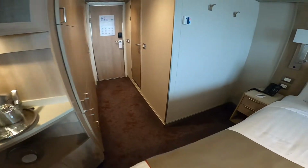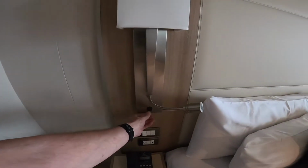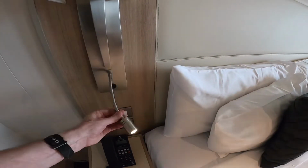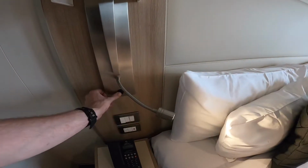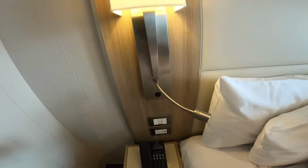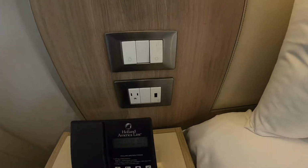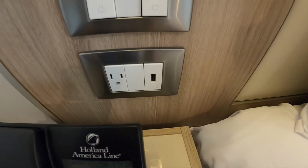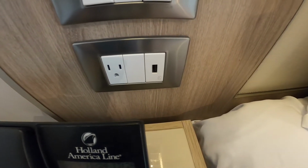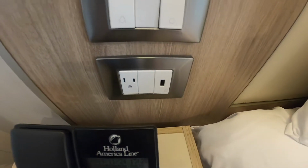Now if we look at the bedside tables, I'm going to come over here and turn this light on because there's a light right here. That's a reading light, as you can see there. And you can obviously move that around however you want. And then we have some other switches here, like a little night light next to the bed. And there's also a USB charging port next to the bed, which is a very nice feature. Most new ships have this now. And also a US style 110 power outlet.